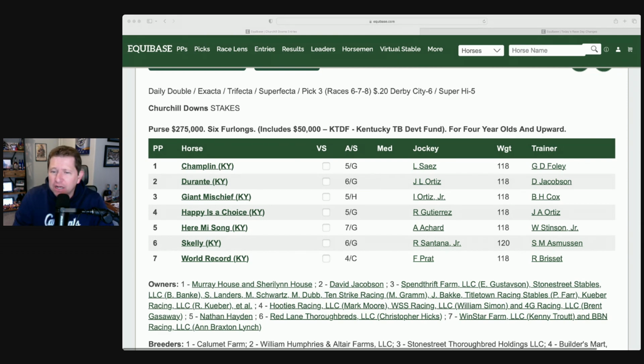I don't think he's much else, but it is kind of important to note his last race that he won at Churchill, if I can speak correctly, was the Louisville Thoroughbred Society Stakes. He did beat Skelly that day. Here, Happy as a Choice was 14-1. He did beat Skelly by a neck that day, so that is something to kind of talk about. However, like I said, he just hasn't run quite as well since that victory, but still I think he's in to hit the board with a shot.